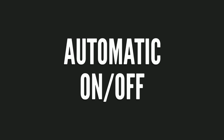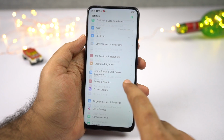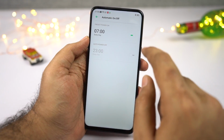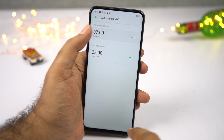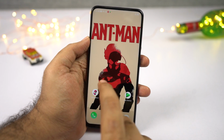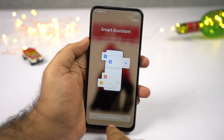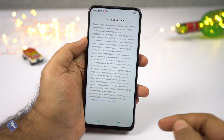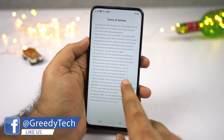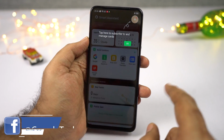Next we have automatic on off. Now this is another weird name for schedule power on and power off, and using these settings, we can automatically turn on and turn off your phone at a specific time. Next we have something called Smart Assistant on your default launcher or your default home screen. You can simply go to the leftmost corner to find the Smart Assistant, which simply displays weather information, calendar events, and some quick shortcuts. You can enable it or disable it from here.